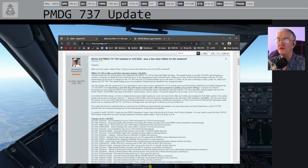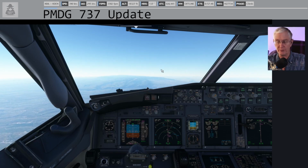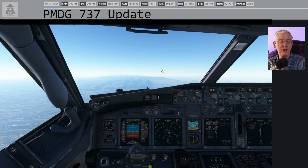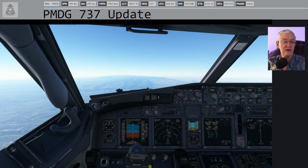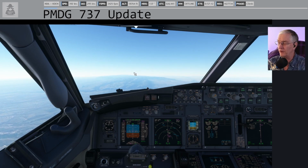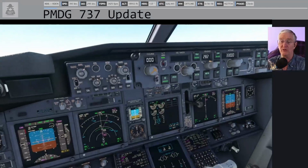One of the things they also talked about is some of the other things they're doing. They're implementing the final rounds of changes for the 800 and the new EFB implementation, which is going to be across the entire 737 fleet. So I think that if you're going to stay, just fly this airplane right here, you're eventually going to get an electronic flight bag. And given how good the electronic flight bags are in other airplanes, I imagine that what we're going to get out of PMDG is really going to be good.